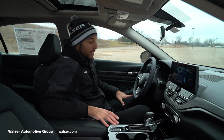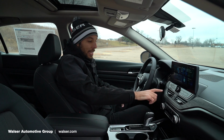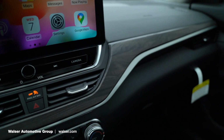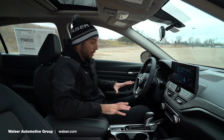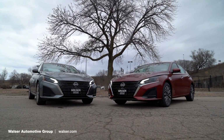Now, a few other things in here that you'll notice, there's kind of like a carbon fiber overlay that runs through the cabin, and then you've got a little bit of this darker wood that goes through here. It's very clean, it's very comfortable, and everything is easy to use. But let's hop over to the SL. We'll check out a little bit more of that equipment that you can add into one of these.